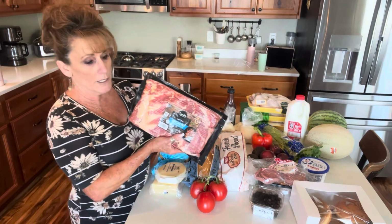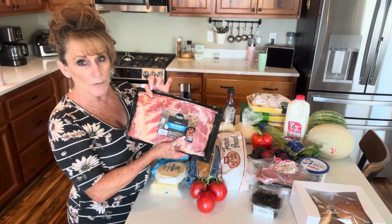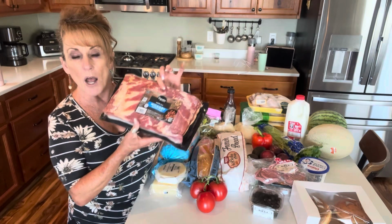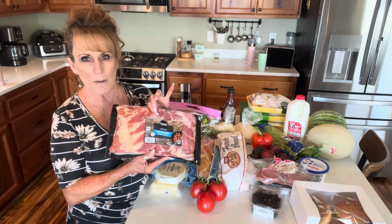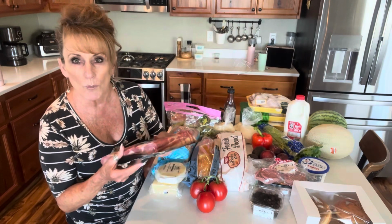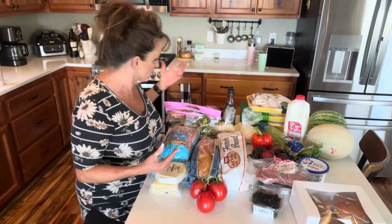Safeway had their bacon on sale for $2.97 a pound, and you could get 2 of these 3-pound packages. So did I do that? Yes, I did. And I'm going to break these up. Usually I freeze the whole thing just like it is, but I think I want to break them up into more of a 1-pound package. That way we can thaw them out and not have to use up 3 pounds in 1 week. You know what I'm saying? Because once you open it, it seems to start going bad.